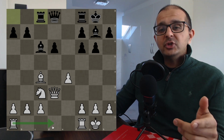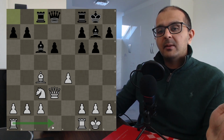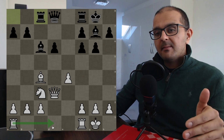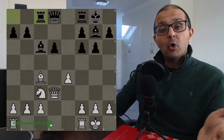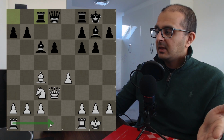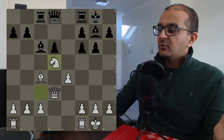If you go into the Lichess database, you actually find this position 4 times. These are all non-master level games. And every single time, a player put a rook on d1. And instead, Anish just plays this move, knight to d5. This is the top engine move.